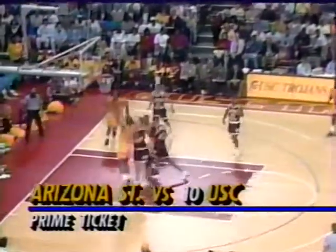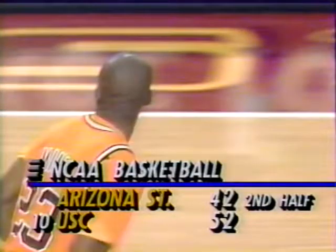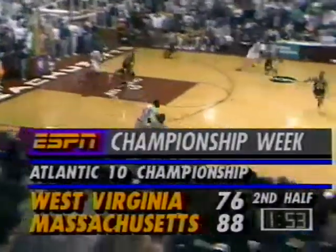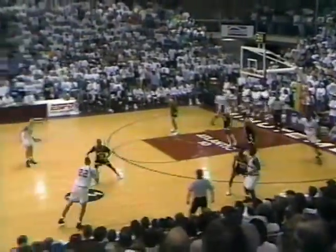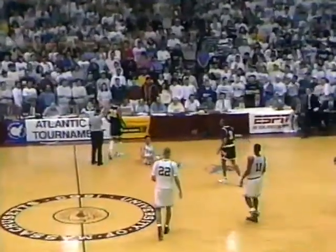Against Arizona State, Yamin Sanders with the miss, but Harold Miner with the big follow. George Raveling's club is up 10 in the second half. Back to Sean and Terry. Interesting to see where USC is seated in the NCAA tournament. They've had an excellent year. George Raveling is doing a marvelous job of building that program piece by piece, and he's now got them where he wanted them. I think last year there was some speculation about whether or not he'd get a new contract.